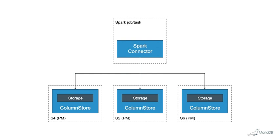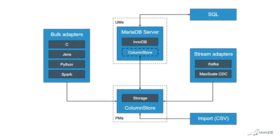And so if we start to kind of pull this all back together, we have these user modules at the top. And that's the core database. That's where all the query parsing is happening. You have those PMs at the bottom. That's our distributed storage, parallel processing. You can get data through CSV imports. You can get data through bulk adapters. You can get data in through SQL. The one I didn't mention yet was the streaming data adapters.